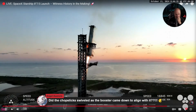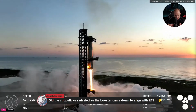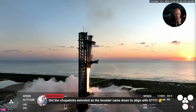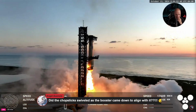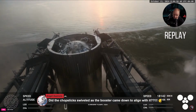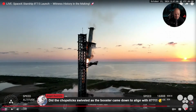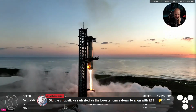It looks super smooth, but if you look carefully, you can see the chopsticks wiggle a little bit. I don't know if that's just wiggling from closing into position, or if they're adjusting, or if it's the booster touching against the sides of it. I'm not sure exactly. We're kind of far away, so it's hard to tell. But those chopsticks are pretty tight against the vehicle, relatively speaking. As it comes in, right here, you can see it wiggles again, wiggles a third time.